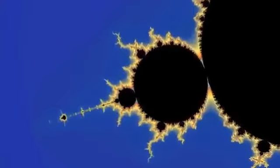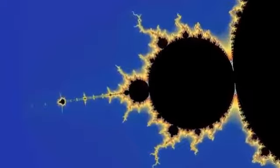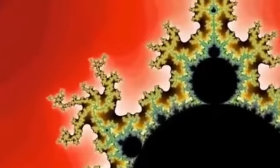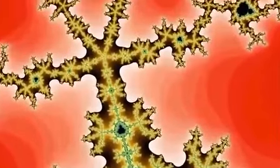Gaston Julia was actually looking at what happens when you take a simple equation and you iterate it through a feedback loop. That means you take a number, you plug it into the formula, you get a number out. You take that number back to the beginning and you feed it into the same formula, get another number out, and you keep iterating that over and over again. And the question is, what happens when you iterate it lots of times? The series of numbers you get is called a set, the Julia set.